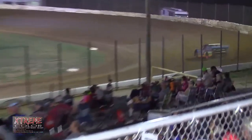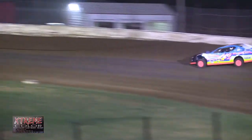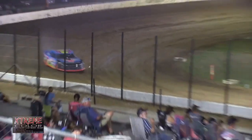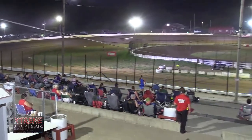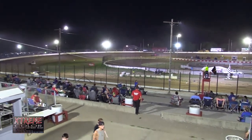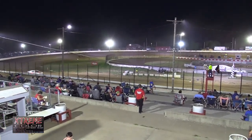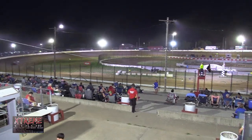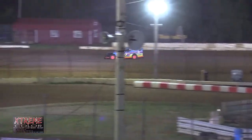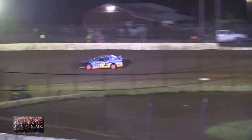For Gary in the 4G. Full straightaway lead on that 67 car out of turn 4. Your heat race number 2 winner, Mr. Gary Clark. Second spot's going to be the 67 of Devin Irvin. Behind him, the 44 of James Neiswanger, then Josh Harris in that 77X.